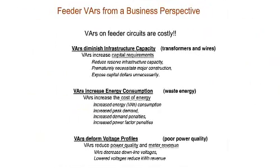So VARs from the business perspective. VARs on the feeders diminish your infrastructure capacity. It requires more capacity if you're driving power down there that is unusable. You want to try to avoid having to drive power through your substation transformer, through your lines, through your equipment, your downline step-down transformers. Those are all going to be stressed more by this extra added losses as a result of these VARs. They of course just waste energy. Generation has to generate more. They result in increased peak demands, which results in demand penalties or power factor penalties.